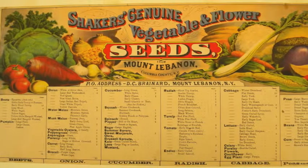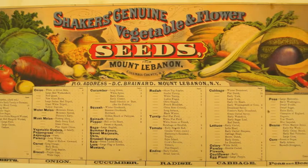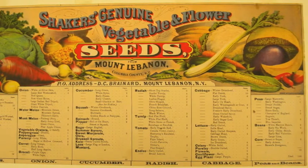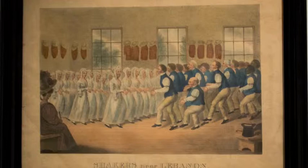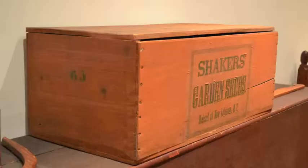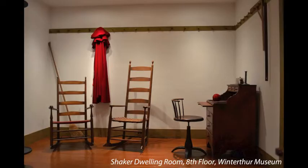For farmers and gardeners alike, the Shakers of Mount Lebanon, New York, were prominent suppliers of vegetable seeds, as this late 19th century chromolithograph illustrates. The religious sect of the Shakers branched off from a Quaker community in England around 1750 and settled in America in 1774. The Shaker Seed Company of Mount Lebanon, New York, had been established by 1795.